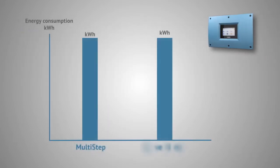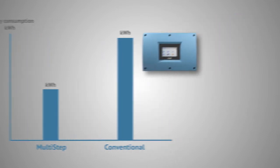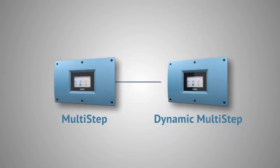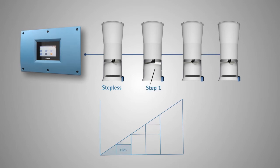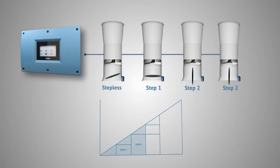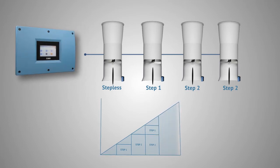For poultry production, MultiStep typically reduces energy consumption by some 50% compared to conventional ventilation solutions. The dynamic MultiStep principle is a result of continued development of the MultiStep principle. Dynamic MultiStep is unique in that the fans connect in steps until 40 to 50% of their output. When all the fans in the house have been connected up to this level, all of them will be regulated in parallel up to 100% when additional ventilation is required.